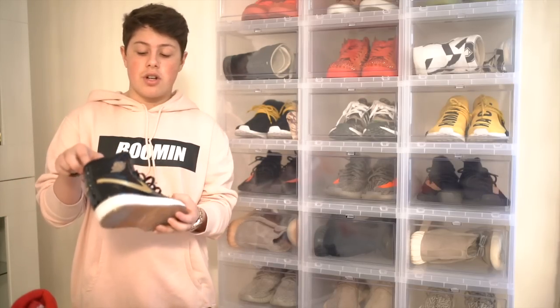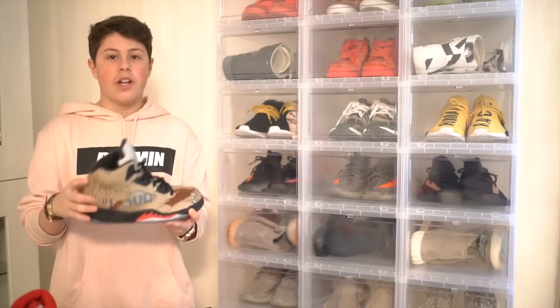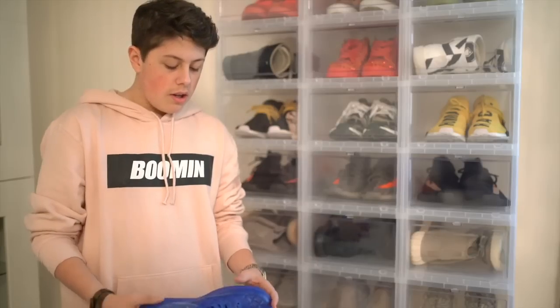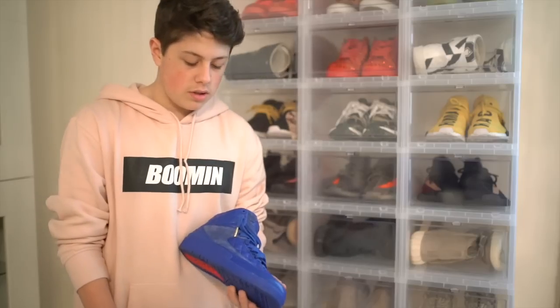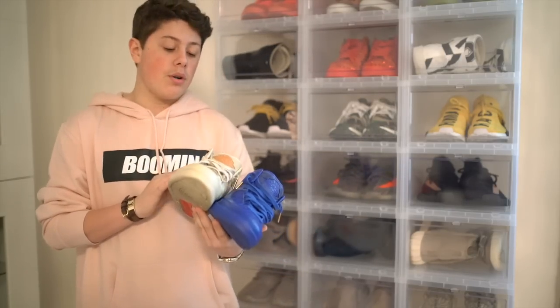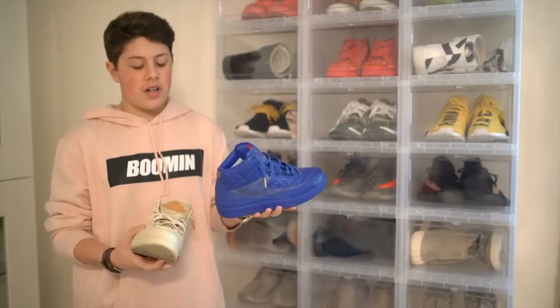Paid like $1,300. Obviously, the Jordan 5 Supreme Nike collaboration, camo. You already know about that. Then we got the Jordan 2 Quilted Just Don, blue and cream. Both, you know, classic, new colorway. Both fire, you can wear them out.